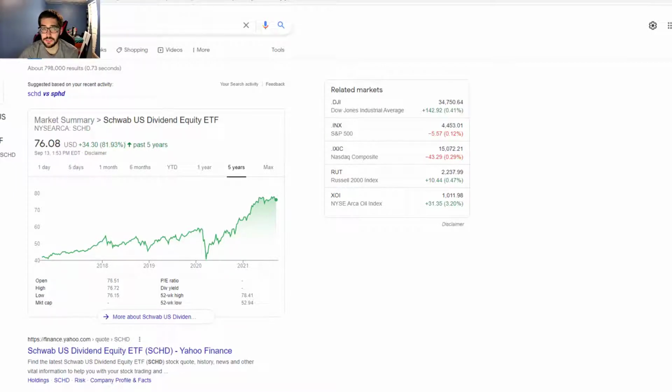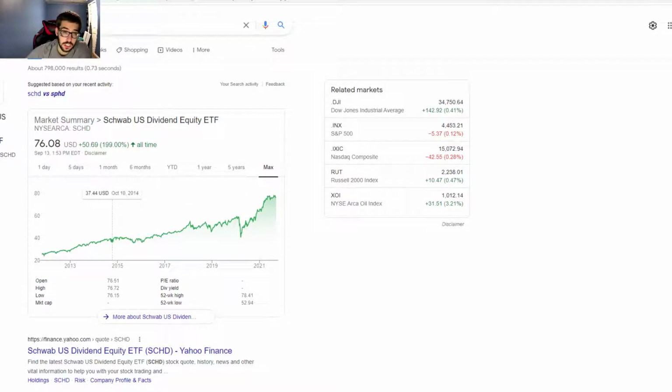The past 5 years, 81.93% growth in the last 5 years. So it's great since inception. Great stuff. This has grown 199% since inception in 2011. So the progress here in terms of the stock price has been significant, right? Capital gains have been nice. It's hard to see market gain as well as a nice yield.